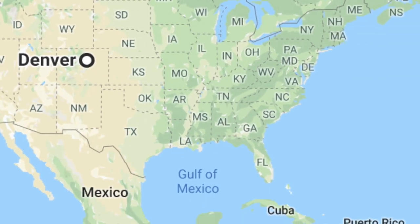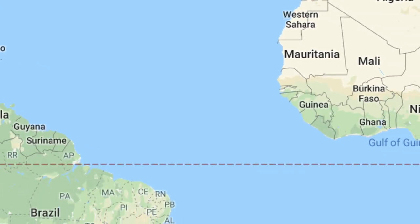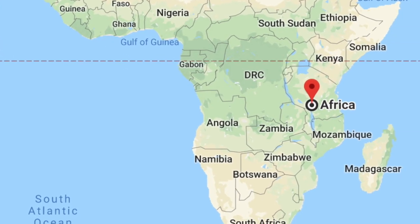And what's really amazing is that each piece of equipment costs $3 per item to get from right here in Denver, Colorado, or any location in the United States, to Africa. And that's into the hands of the recipient. So if it's a wheelchair, $3. If it's a cane, $3. A knee brace, $3.